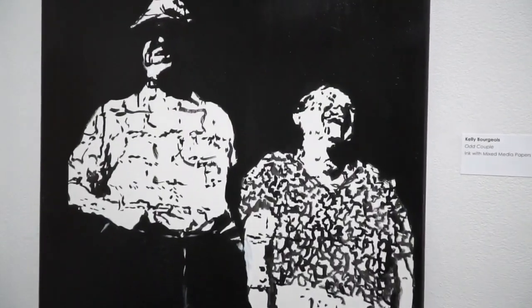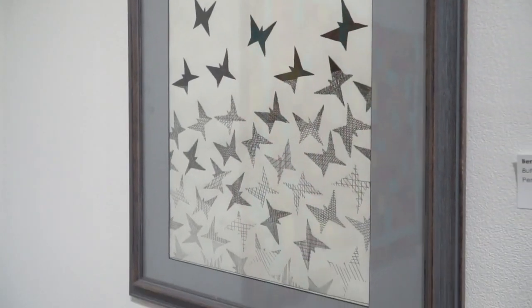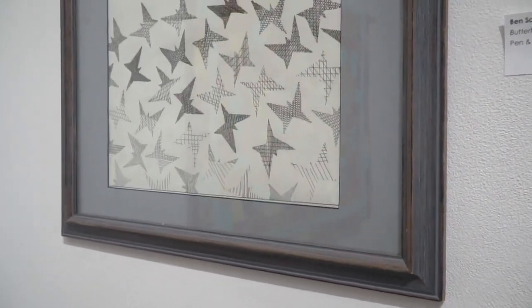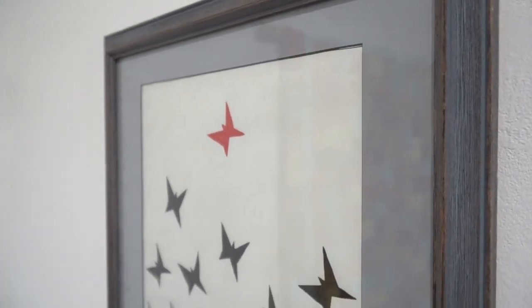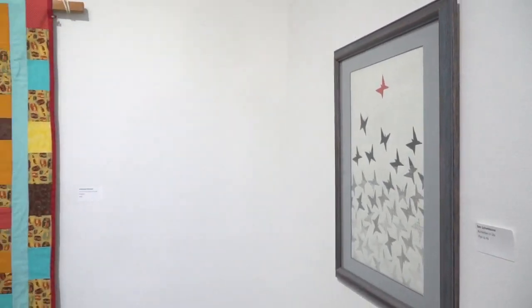I did want to mention this show opened specifically on the day that the shutdown started. Unfortunately, this exhibit was put up and displayed, and so nobody has seen it since its opening day. So we're really excited to be bringing you a virtual tour of it. We really want everybody to see this work, and we want the artists to be represented.